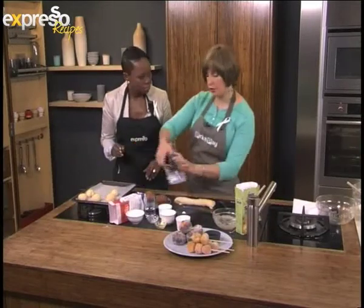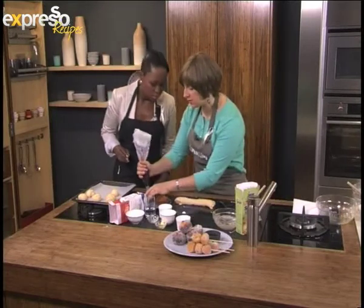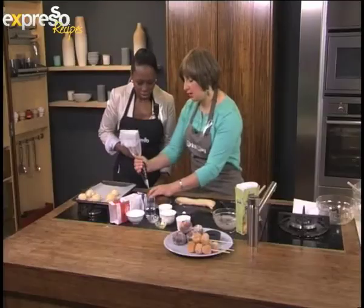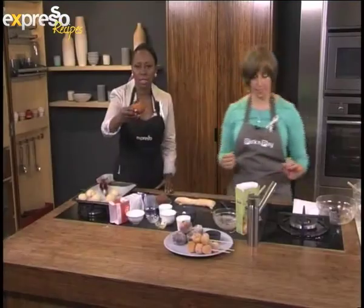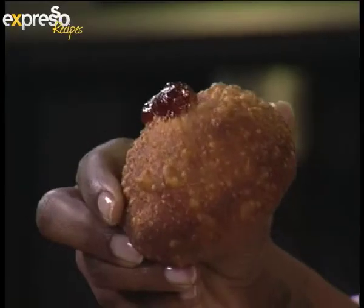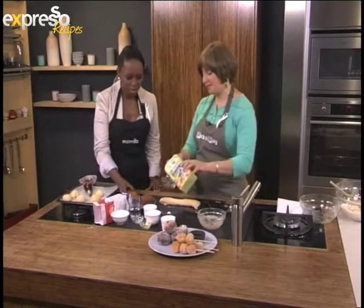Now it depends what kind of look you want. If you want the jam to be hidden, then you only squeeze it into the center and don't allow it to be seen on the outside. Otherwise, you can let it just explode forth, and then you get lots of jam coming out like that. So look at that, she just made a hole in the middle of it, and it's literally oozing yummy jam. My mouth's watering, sorry. It's really nice, and it smells good too.